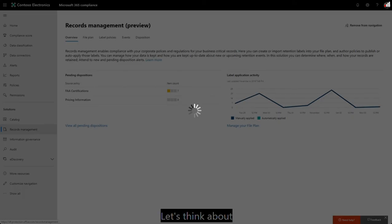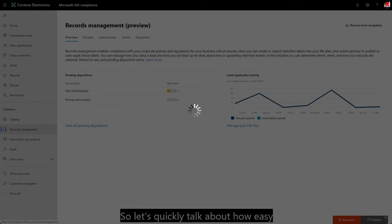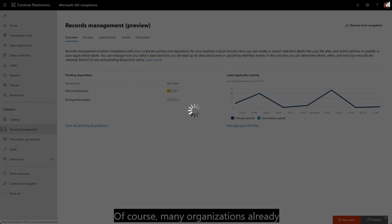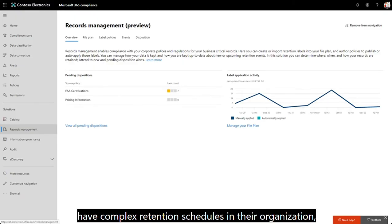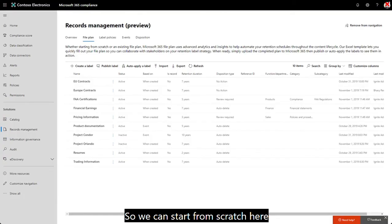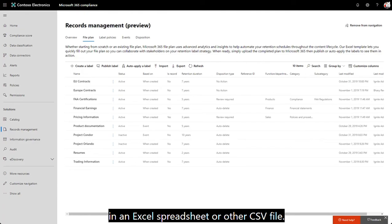Let's think about how we help our customers declare records in place, against the content where it was born, rather than moving them out. So let's quickly talk about how easy it is to onboard onto the system. Of course, many organizations already have complex retention schedules, and we can incorporate them very simply with a file plan. So we can start from scratch here, or we can bring in your existing retention schedule in an Excel spreadsheet or other CSV file.